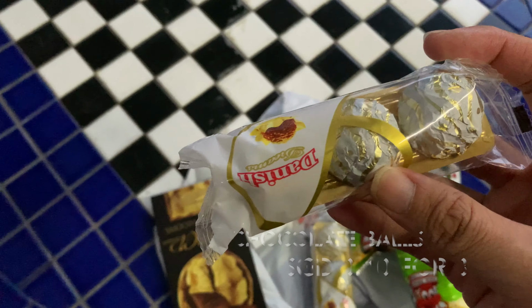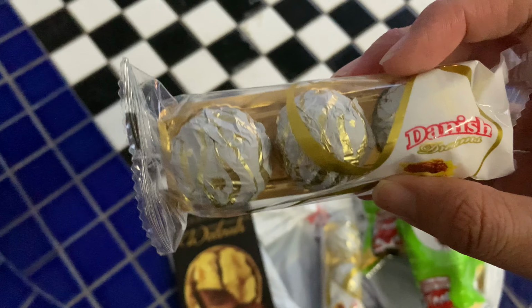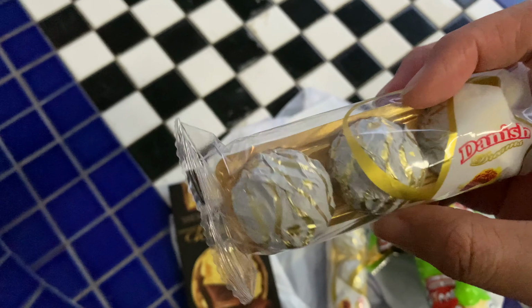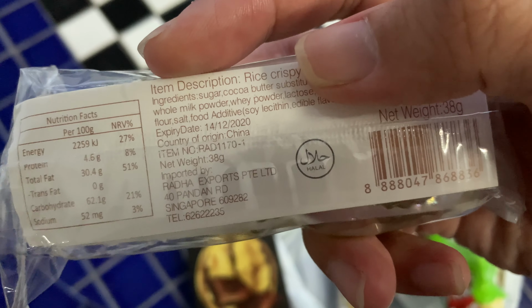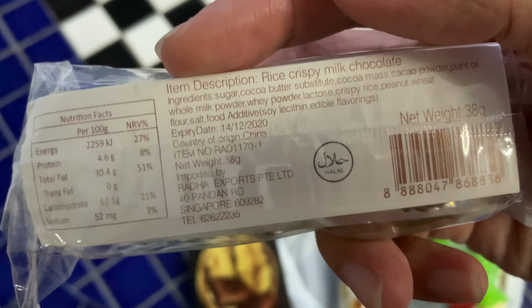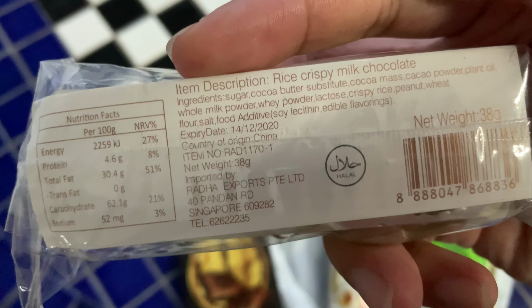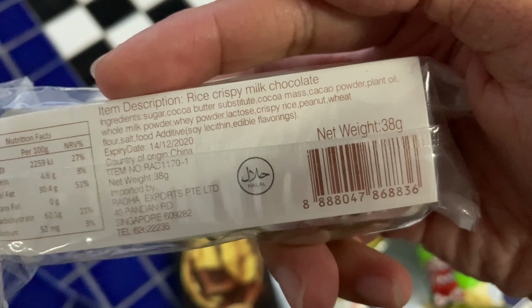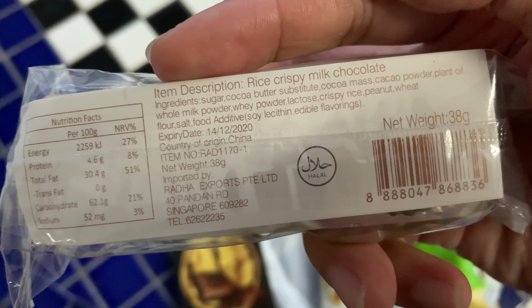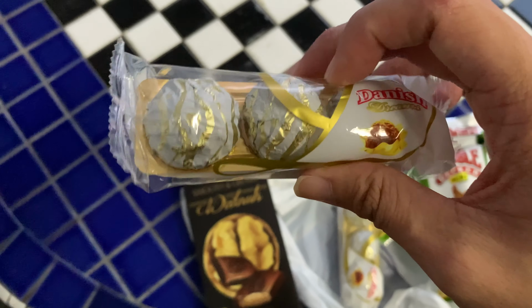Okay, this seems to me like some Danish chocolate. Looks like Ferrero Rocher. And as you can see, expiry date is 14 December 2020. So it's a Rice Krispie milk chocolate. And the ingredients are there. It's quite interesting. Also, this is just 10 cents. It's such a value for money for 3. Let's try some.